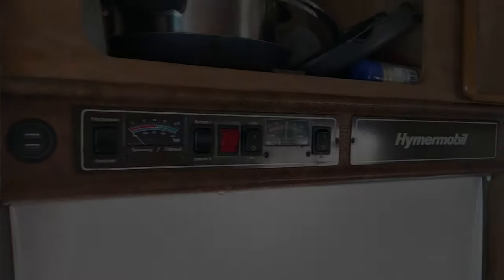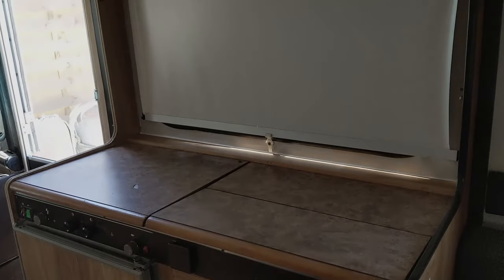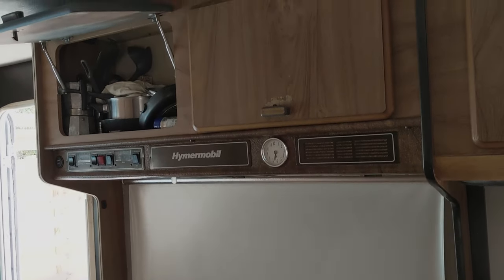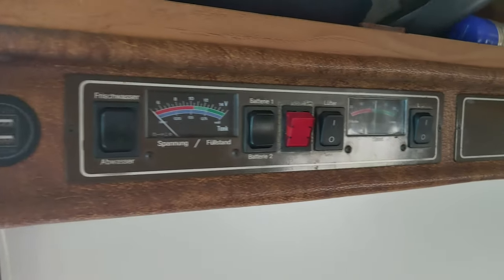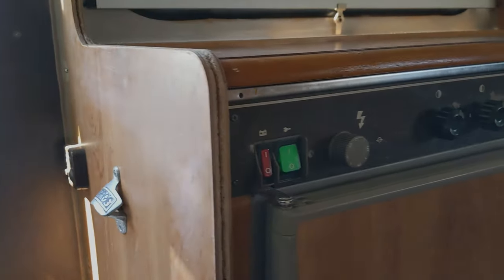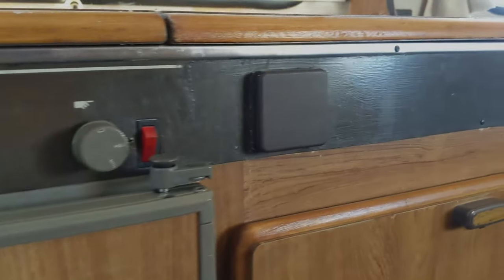This is our 1989 classic Hymer. We call it the TARDIS because, you know, it looks bigger on the inside than the outside. As you know, the TARDIS has the ability to change desktops, so she looks modern. However, our TARDIS still looks like she's from 1989.